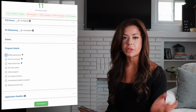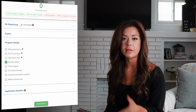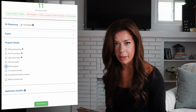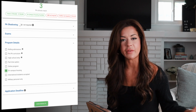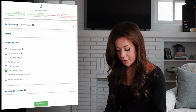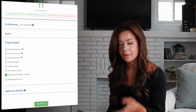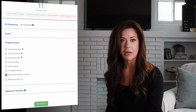So for the program details, there's other information that's available. For example, if you want to know if the school has on-campus housing available, if that's something that's important to you, if you're moving in from out of state, then you can click that. 3 schools still match with me there. If you want to know if international students are accepted, then you can click that, and then I'm still matched with 11 of 11 schools.